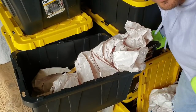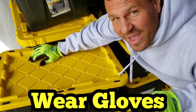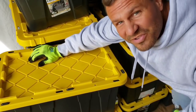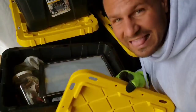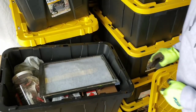Let's get another tote. Whenever you're doing your sort, you always want to have gloves on. Now, I know you figured that out already, right? And remember, safety first. Even if I'm not always safe, you should always do safety first. I like to live life on the edge. You stay a little bit further back, okay?